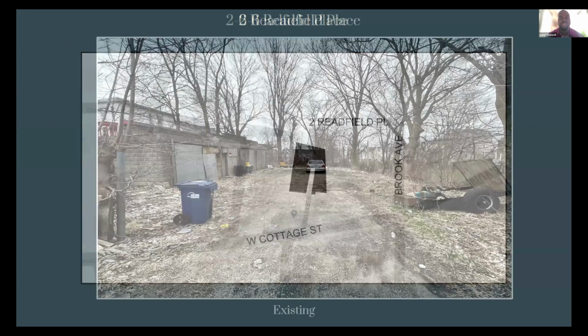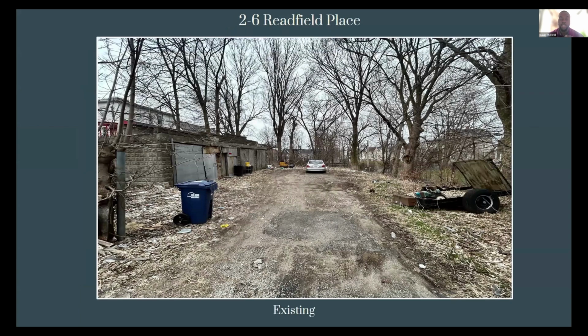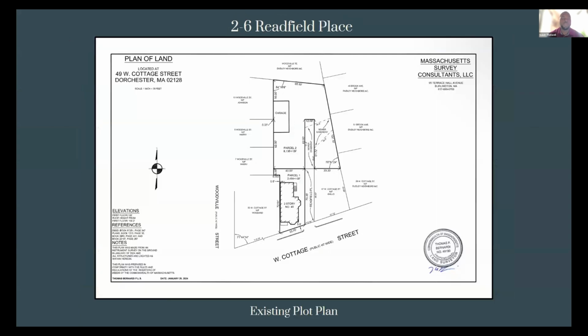This is a snapshot of what the property looked like when we purchased it. It was overgrown. Right now we have a dumpster on site, to clean it up and make it look in better condition for the community. So here's our existing plot plan. Again, for our bearings, going west on West Cottage Street, it's in between 49 West Cottage, which we own, and 47 West Cottage Street. It's a little bit more than 8,000 square feet. Does anybody have any questions?